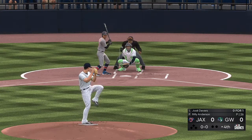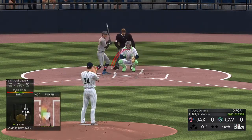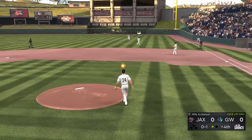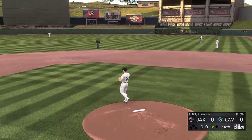Stepping in now, Jose Devers. Fouled away. He's 0-for-1 thus far. Into the windup, here comes the 0-1. Swinging, a blooper to the right side. Sanchez backs up a bit, and he takes charge for the first out.